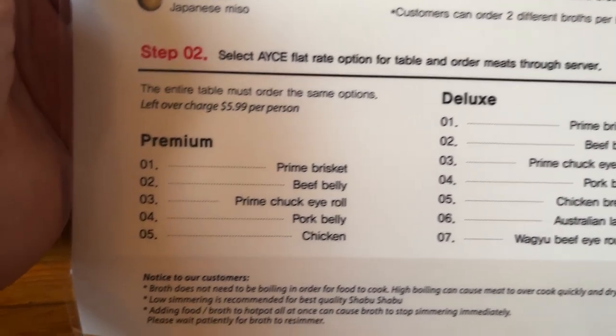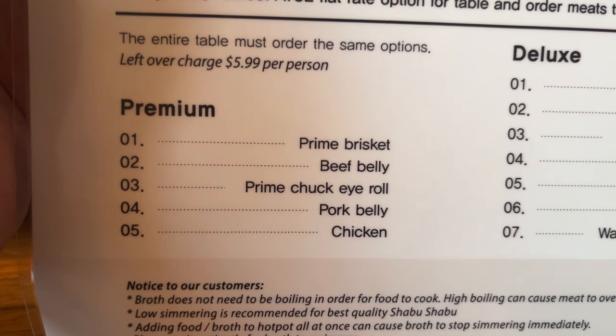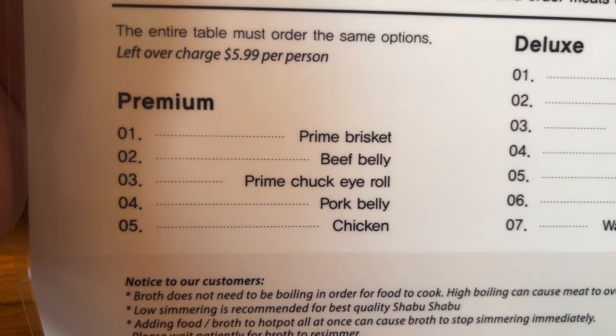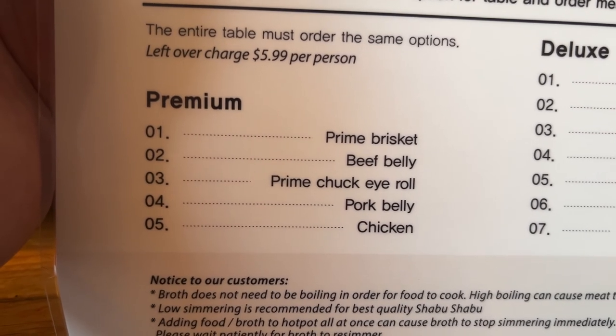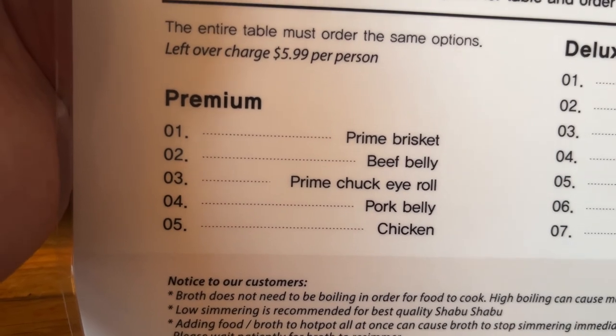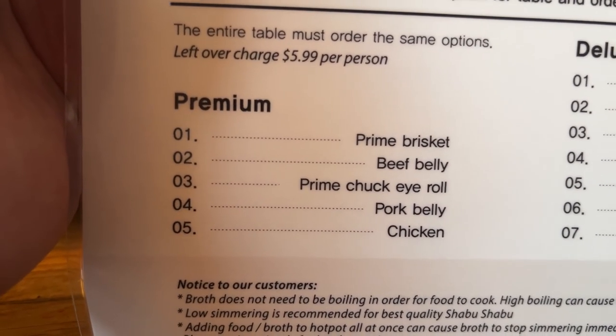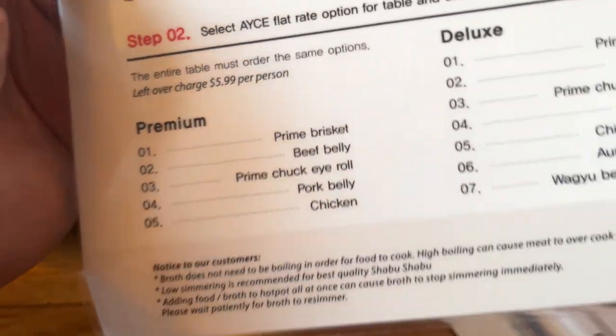Now on to their meat selections. For the $23.99 lunch option, you can order from the premium selections. There's 5 meats to choose from. You can start off with one of each if you like. Keep in mind though, it's all you can eat, so you can order as many times as you like. Just make sure not to waste, as they could charge you a leftover charge of $5.99 per person.